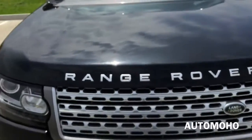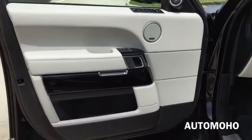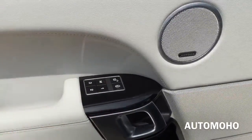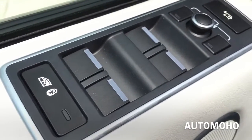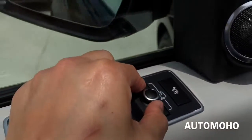Now let's shut it down and take a detailed look at the interior. Here is a look at the driver's side door panel with beautiful dark wood trims on it. All four windows are fully automatic. And there's the side view mirror control. It does feature a fold option.